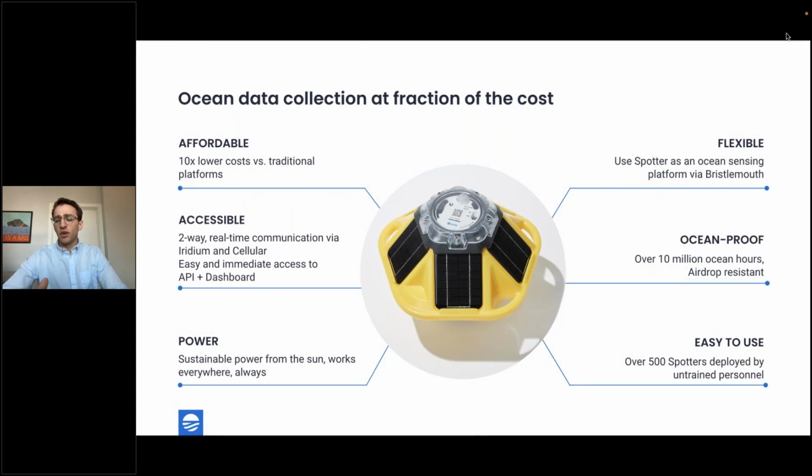In addition to that, we've deployed thousands of spotters all over the world. We've airdropped them into hurricanes. We've deployed them for winters in the Arctic. And we've deployed them through massive Southern Ocean swells, and they are really ocean proof. And as I mentioned before, even though these are small, low cost, they are not low in value. They're extremely high in value. They're extremely reliable. And we've collected tens of millions of ocean hours to prove that.